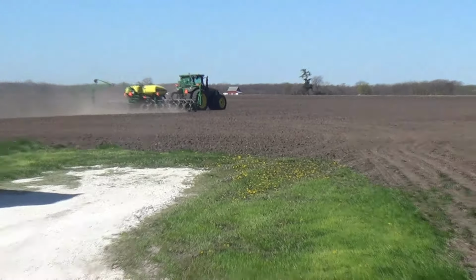About 8:40, we got that field done there. So it looked pretty good there. Dad's still out planting, going like hell. So day two of planting looks pretty good. So we'll hit her hard again tomorrow, early morning, and go all day again. So let's keep planting.